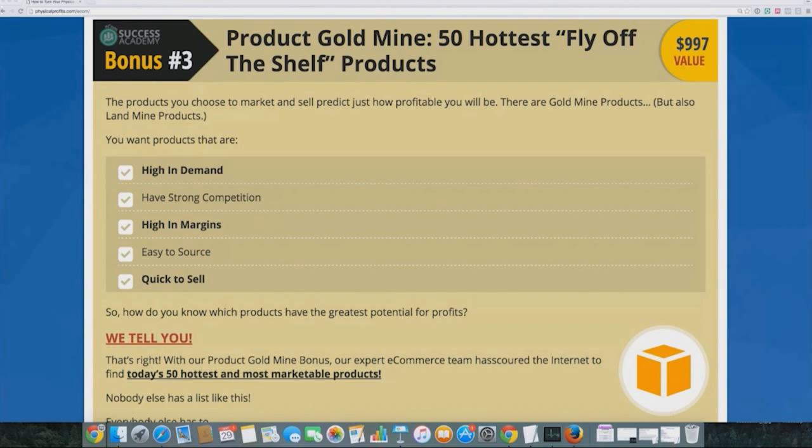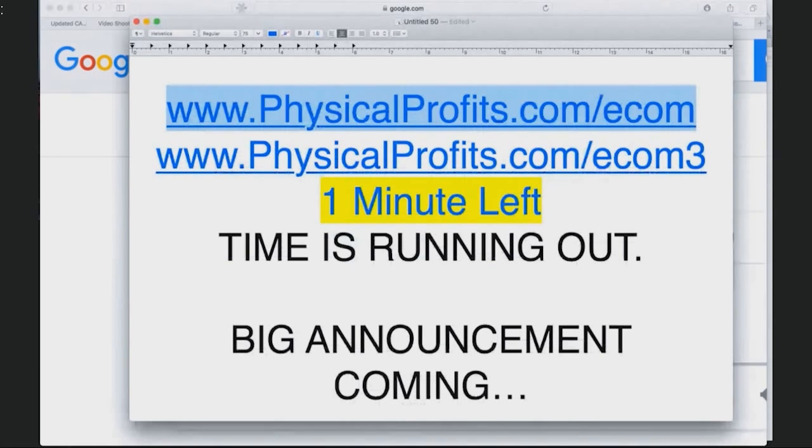So clearly people see the value in this, and they're taking some pretty massive action, which is key. Yeah, so listen, I've gone ahead and paused the timer at 30 seconds, only because, guys, I want to talk to you.